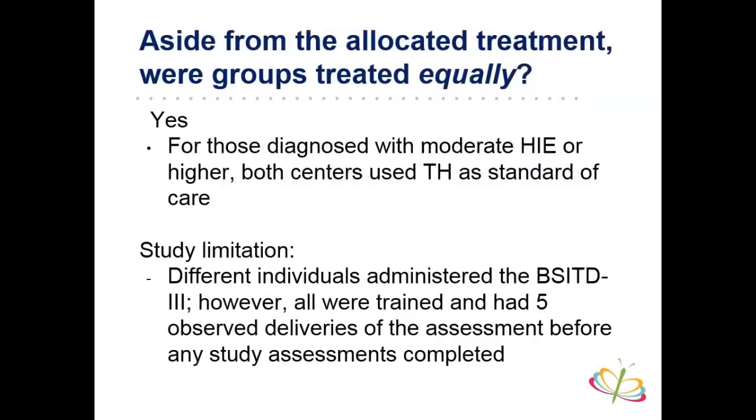Aside from that, were they treated equally? So therapeutic hypothermia was a standard of care. One of the limitations that they noted, and I think is valid, is that the Bailey score is administered by different individuals at each center. Even though they had 5 observerships before they did this as part of the study protocol, I feel like anytime human judgment is involved, there's room for error.